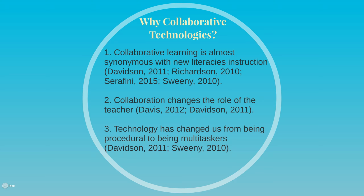Well, once the boom of technology happened, we no longer had to do this linear process. Once we had access to the internet, we were able to jump around and access lots of different information almost simultaneously. So it created this generation of multitaskers. And so collaborative technologies really allow us to embrace that multitasking mentality.